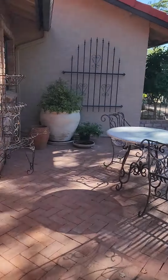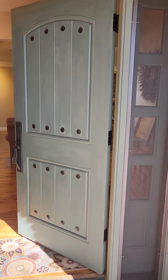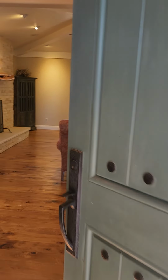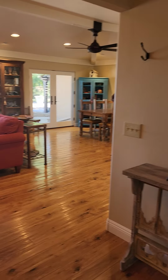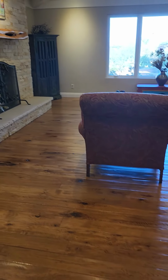This is the front courtyard. Beautiful wood entry door with side lights. Nice foyer. These are hardwood floors.